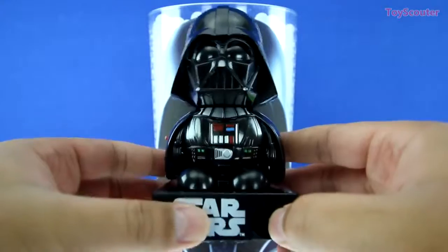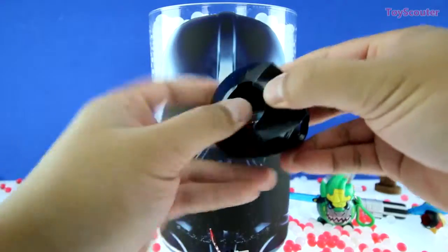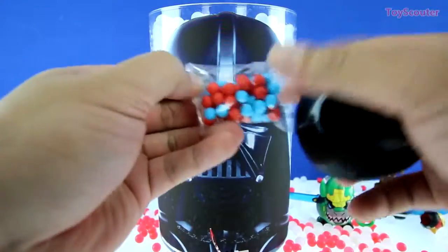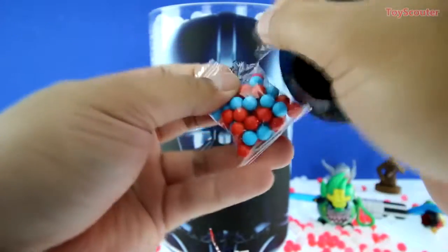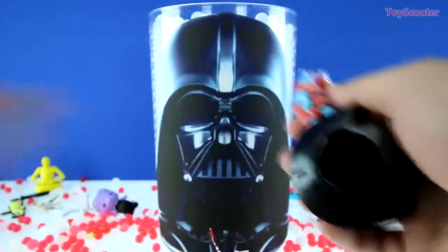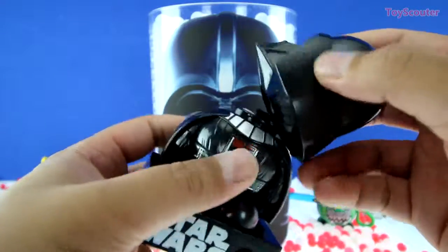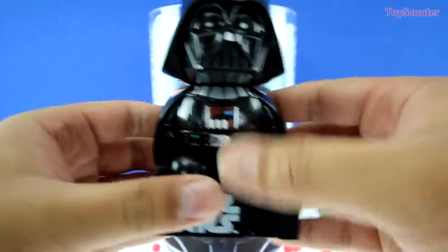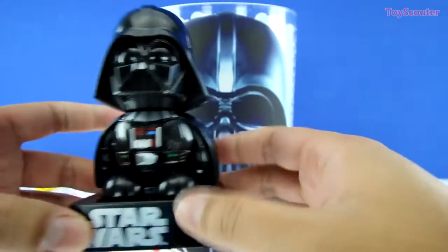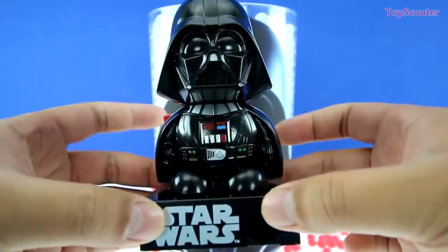And the coolest thing about this toy is, if you pull out of his head, there's candy inside, and everybody loves candy. These are pretty good. Let's put his head back on. All right. He's getting a little mad with us. Let's put him down.